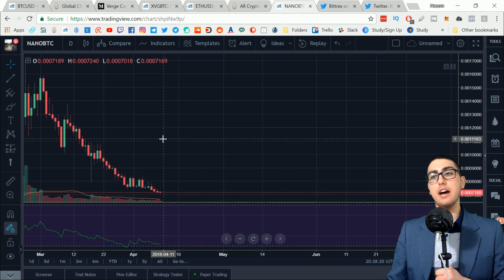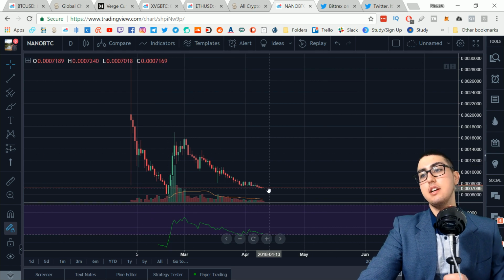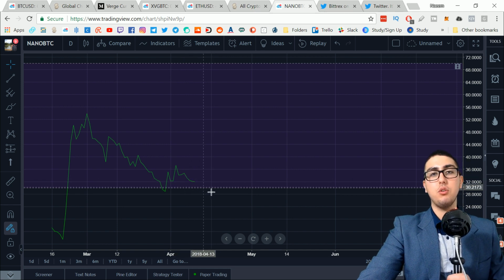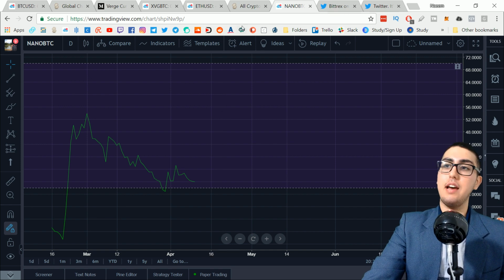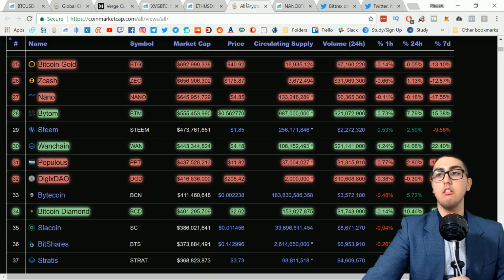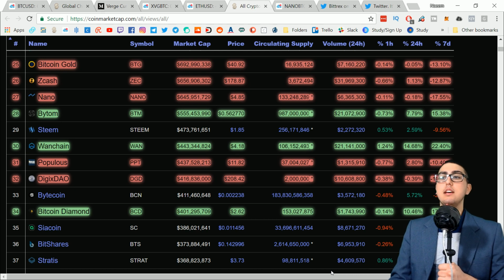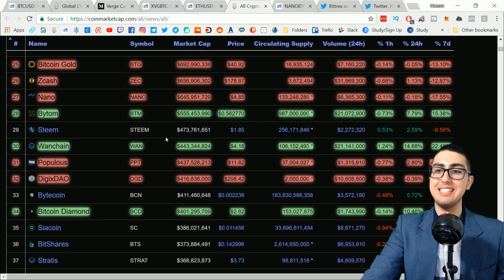And not only that, you can see how it's already descending back down to these known support levels. Being at these lower lows, seeing that the RSI is approaching these oversold levels, I think this is also another project that's undervalued, and I do want to have a position in this. It probably won't be as large as my position in a coin like Binance or the BNB coin, but it will certainly be there. Another coin here, not over 10%, is Steem.